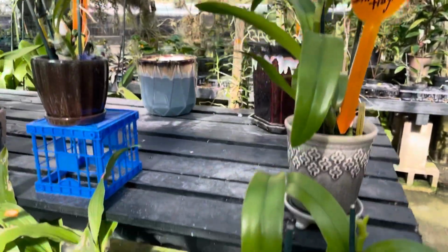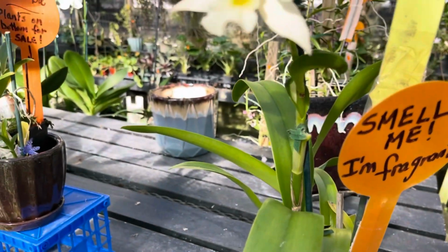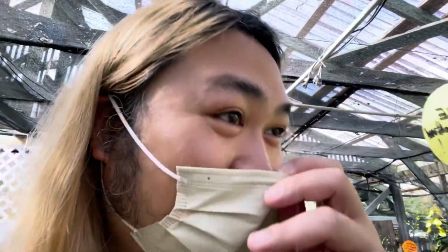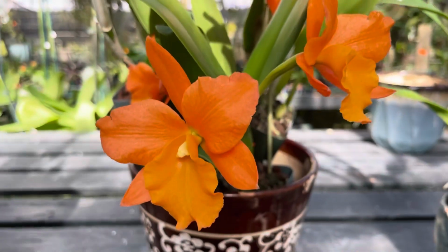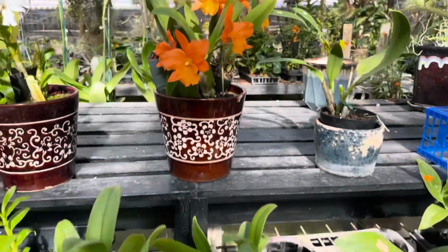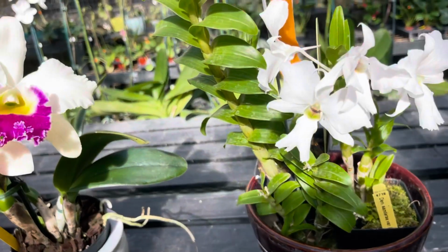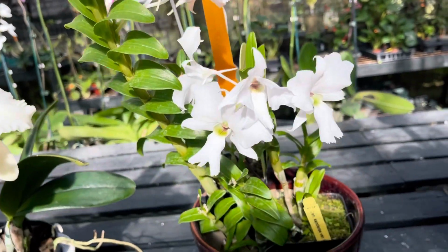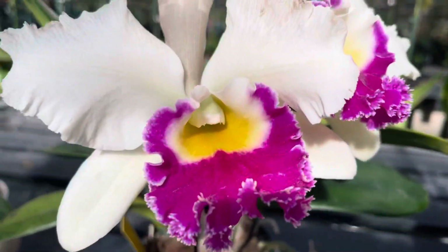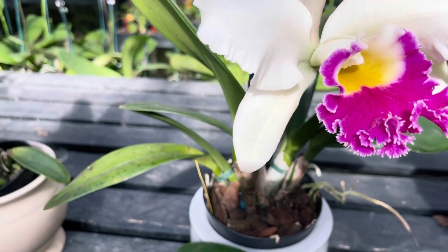And this looks like an intimidating name to try to attempt. It says that it's fragrant, so let's give it a go. Oh, that's nice. It's very soft. Isn't this a beautiful flower? So pretty. It's not fragrant though. Here's a Dendrobium. This is a Dendrobium sanderae. Oh, this is pretty. Wow. Just look at that.